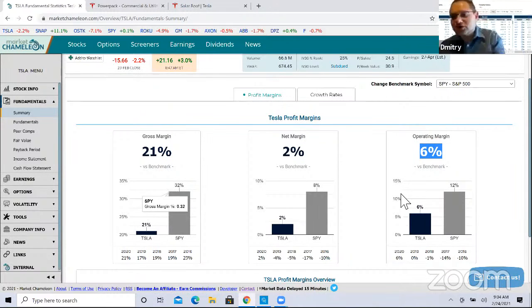So this doesn't include, basically, if they made investments somewhere like Bitcoin and made money, that doesn't include that. That's just coming directly from their core business. So we're seeing their operating profits at 6%, SPY 12%. So that looks below the S&P 500.